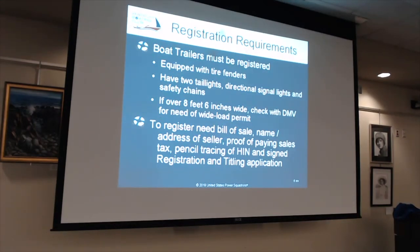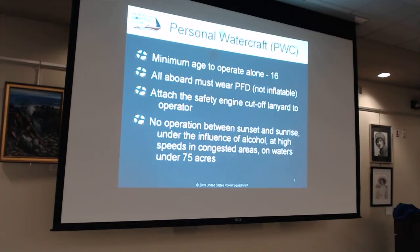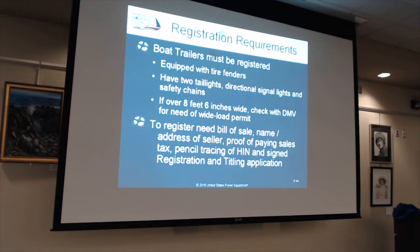If you tow your boat, when you bring it home, the trailer has to be registered. It has to be equipped with fenders. All the lights have to work. If it's too wide, you need special permits. Registering a trailer is just like a car. All that stuff has to be done just like a car for your trailer.